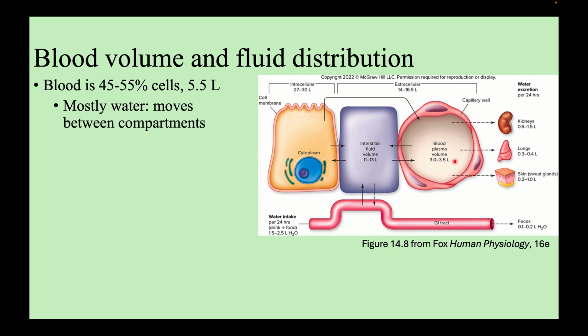The only real source of massive shuffling that we get will be between your blood plasma and the interstitial fluid. Then from that interstitial fluid, we can then shuffle it into a cell, or we can move fluids from your cells into the interstitium, into your bloodstream. There's a little bit of exchange between the GI tract and interstitial fluid, but even then, it's limited.